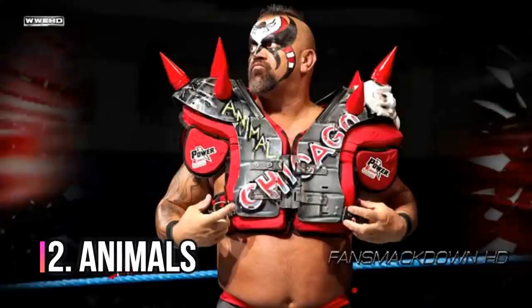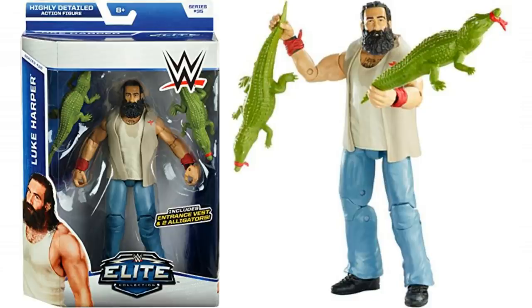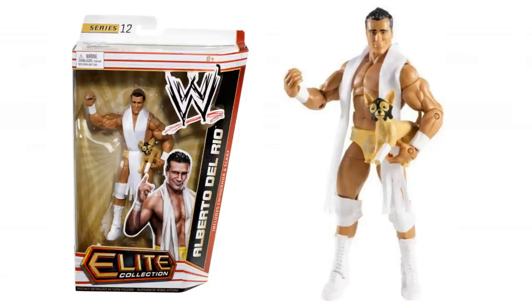Right, the second category, animals. We've got a few animals to talk about. So you can get alligators, alligators with Luke Harper in Elite Series 35. Alberto Del Rio comes with a pet dog. I believe it's a chihuahua. That is Elite Series 12.